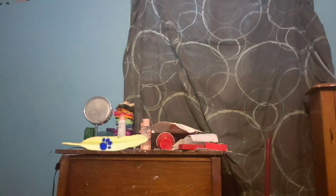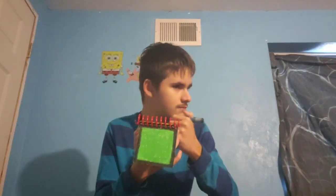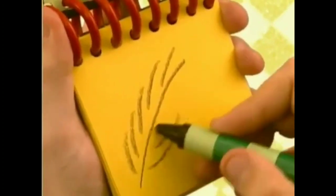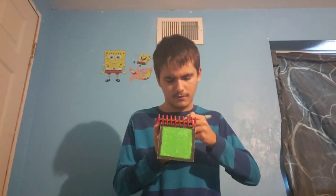Now what do we do? Notebook. We need our handy dandy super duper notebook. Okay, a feather. We have a long line and then some short lines curving up over here. And that makes a feather.